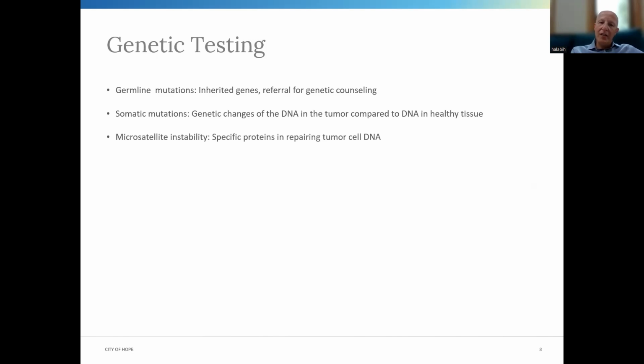Microsatellite stability refers to specific proteins that are used in repairing tumor cell DNA. And it's important to test for that in all pancreatic cancer patients also, because it does have treatment implications too. And sometimes if they are abnormal, it might be tied to certain genetic syndromes.